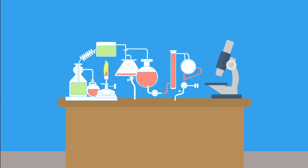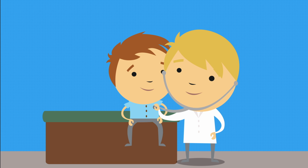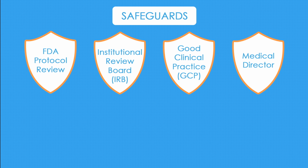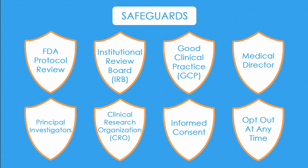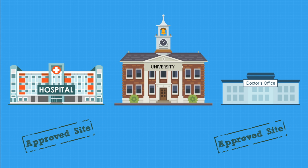Despite its name, a clinical trial isn't conducted in a laboratory. In fact, the clinical trial experience is usually very similar to regular doctor visits. Clinical trials are conducted by licensed healthcare providers and follow strict scientific and regulatory standards. This ensures that participants' rights and safety are protected. They take place in carefully selected settings like doctors' offices, clinics, or university medical centers, with a goal of ensuring that all participants are treated well and assessed comprehensively.